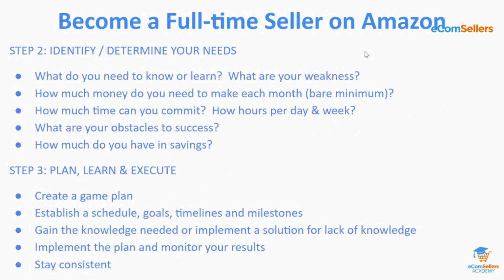If you're thrust out the gate, let's say you lost your job because a bunch of people have gotten laid off, then of course your window in which to figure some of this out is much shorter if you're wanting to make this a full-time gig. And then, how much do you have in savings? Savings is going to be something that you may have to lean on as you are working to build your income in your e-commerce business over time.